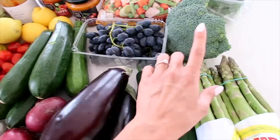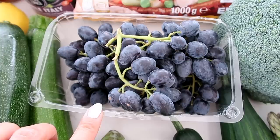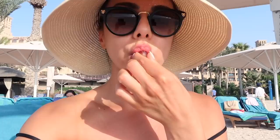I also got some grapes. I'm going to wash these and put them in the freezer. I mentioned in my last vlog that they were doing these at the hotel that we stayed at last week, and Mo and I were so obsessed with them, so we want to do it at home.